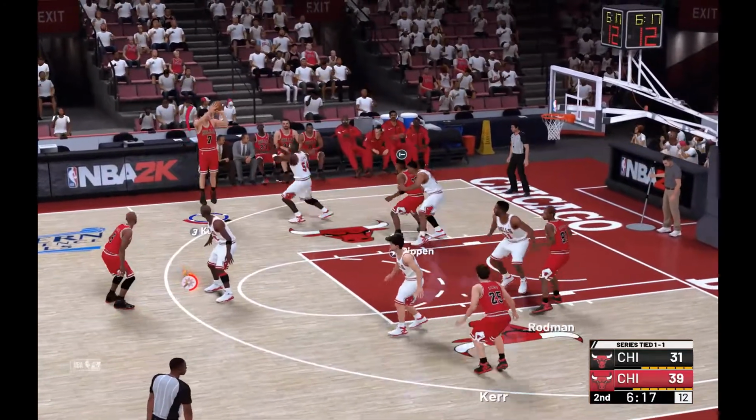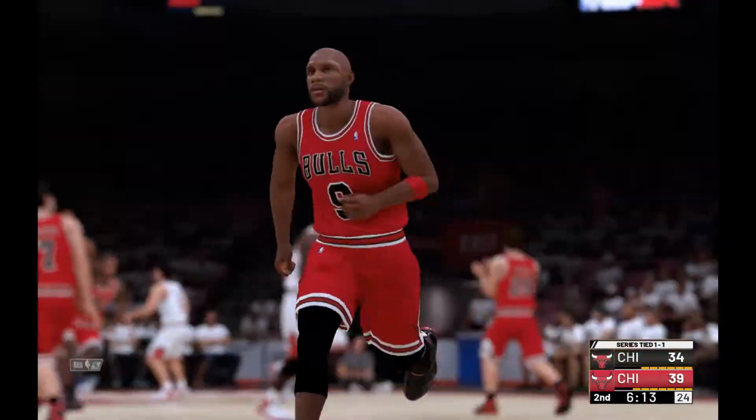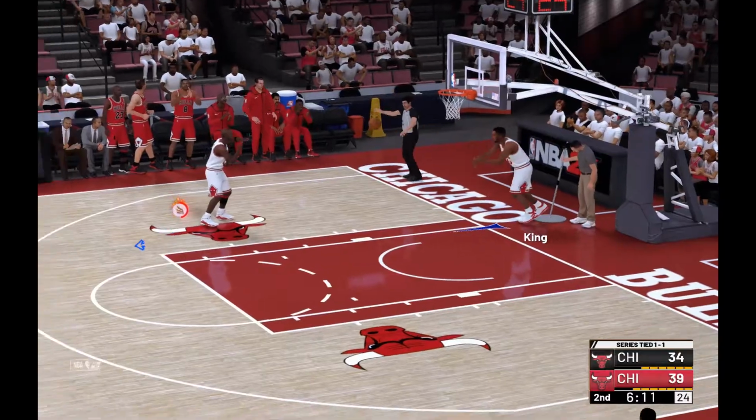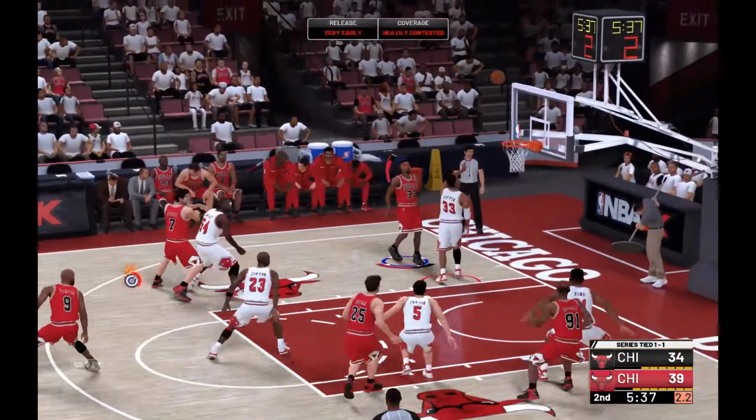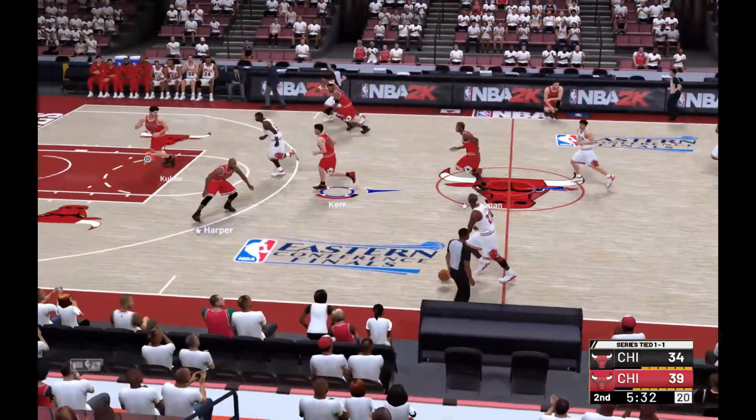Passes to Kukoc. Puts up a three. Drains it from beyond the arc. Kukoc has got 10 points now just in this quarter. Here's Pippen. And an air ball on that one. Way off. The Bulls leading by 5.